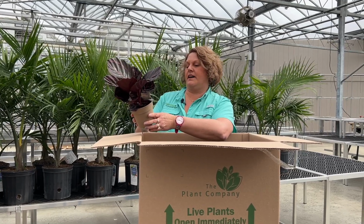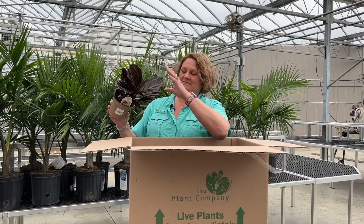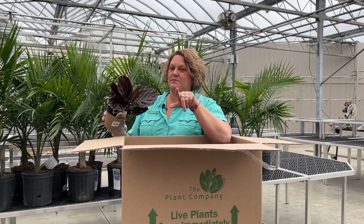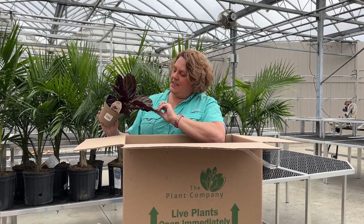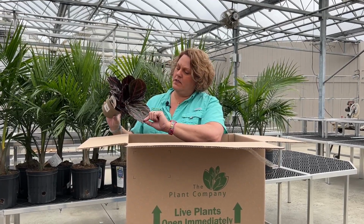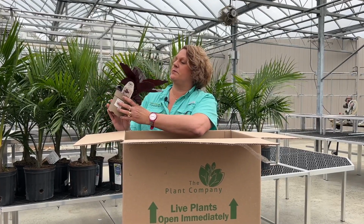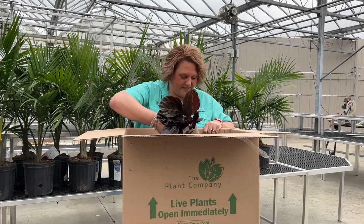This is Calathea Dottie. I know some of you are going to be correcting me on these plant names, and I'm okay with that. So it's got that nice deep dark foliage with that nice rim of that bright pink in there. Medium to bright indirect light. That's a beauty.